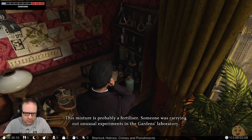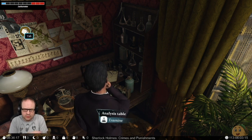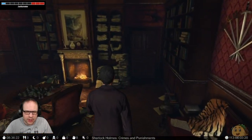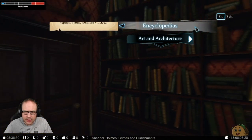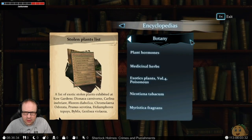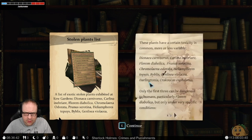This mixture is probably a fertilizer. Someone was carrying out unusual experiments in the garden's laboratory. A fertilizer, eh? Well, that didn't help me a whole lot, it seems. Okay, rare plants botany. Exotic plants.